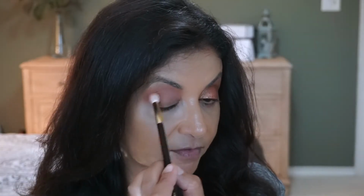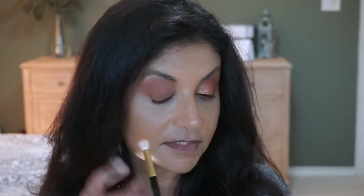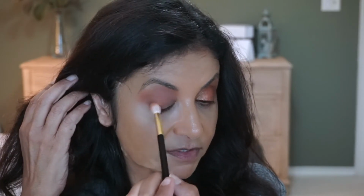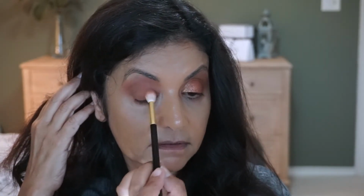Now using the same brush by Tom Ford, I'm going to go into this deeper eyeshadow shade, and putting this one in my outer corner. Yeah, this one's a little bit light. You don't see much of the pigment on me. You know what I'm going to do? I'm going to place that all over my lid.